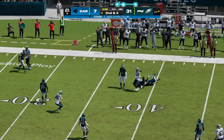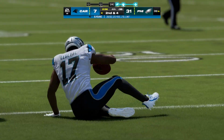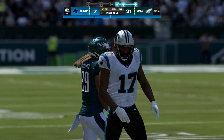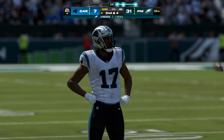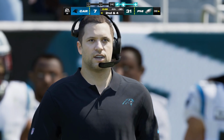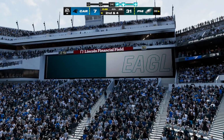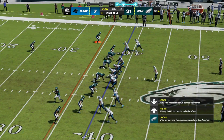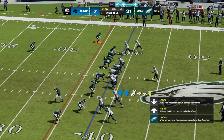Got a man, and he hits him in stride. Call it a gain of 6 on the play, and it'll be 2nd down. You got the big lead defensively, willing to give them that underneath stuff, right? And this is why you work on your tackling. Tackle them after the catch, inbounds, keep the clock running. Just go ahead and bleed the game out that way. 2nd down and 4.